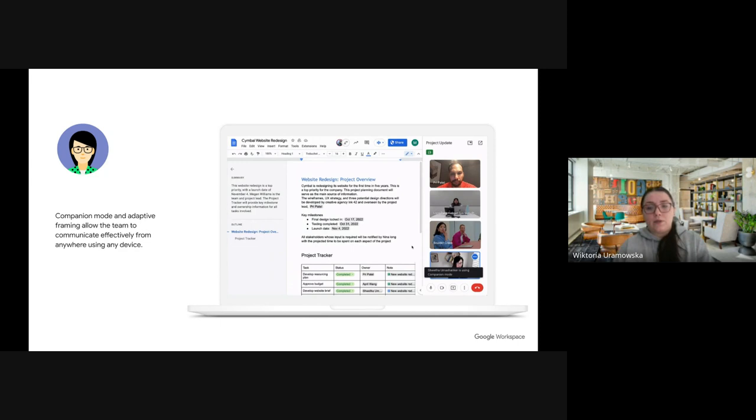Those in the conference room have actually used companion mode, which is super nice too. So they can fully participate in the meeting chat, the Q&As, the polls, from the personal device. And in the room, they also have Google Meet hardware, which supports adaptive framing. So whoever speaks, it's going to move to that person, which is really cool. I really enjoyed it during meetings, especially if there's a big team in the room.